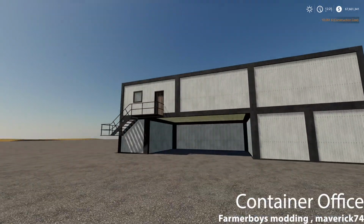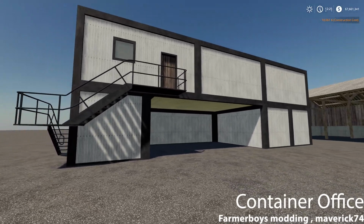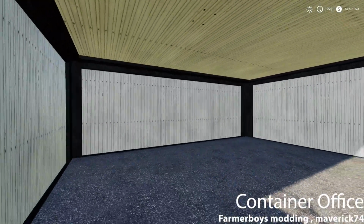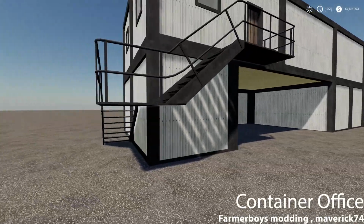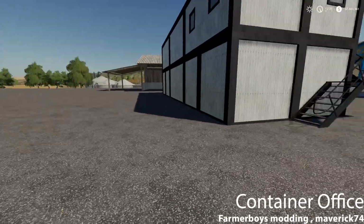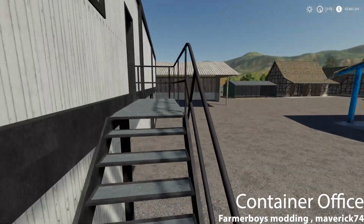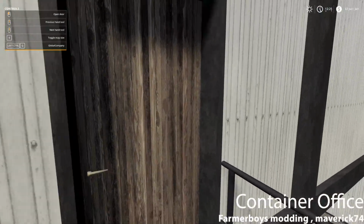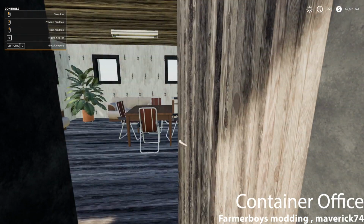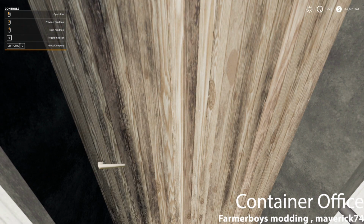And here we have the Container Office. Basically, it's a bunch of shipping containers that have been put together to form a building. Got kind of an underbuilding storage there. Nothing on the side, on the back. Then we have a nice metal staircase leading up upstairs. Door. Man, that is a fast animation. Guy just whams the door open and then opens it slow.